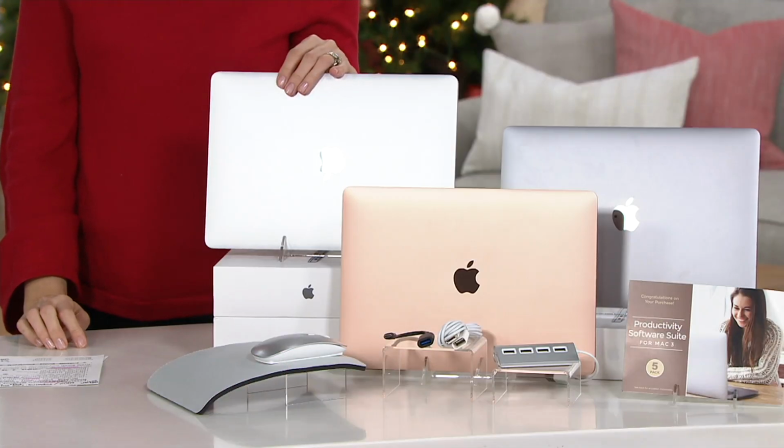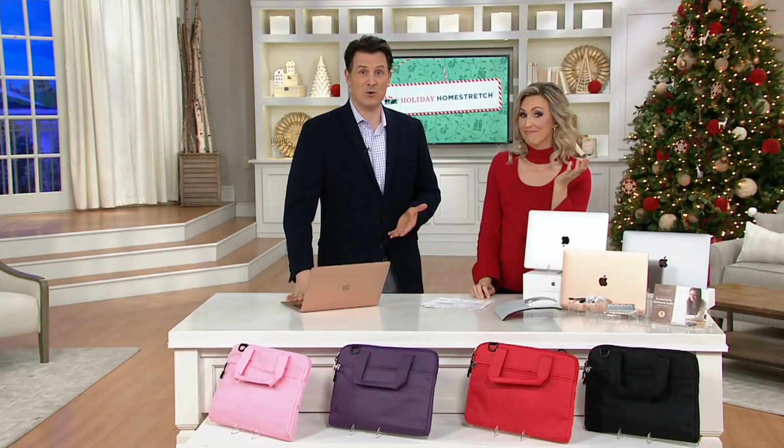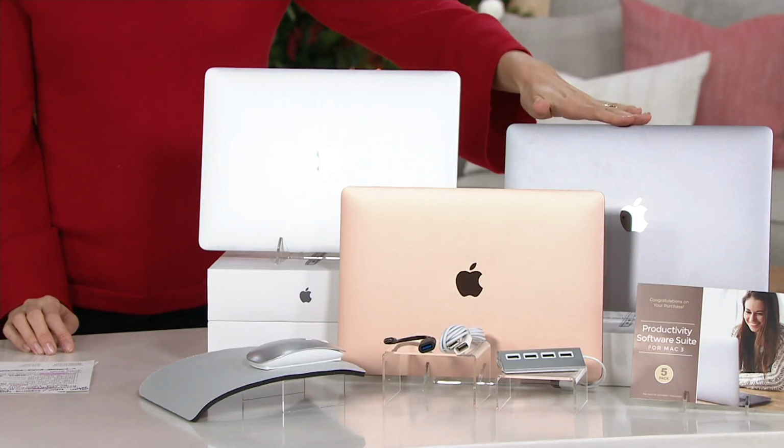So it's a laptop. It can go with you anywhere, but my husband just keeps it plugged in as our main computer in the house. This has enough power. This has more power than most desktops out there. This is a powerhouse computer. It is. And gold has been most popular this morning. We also have the silver and the space gray.